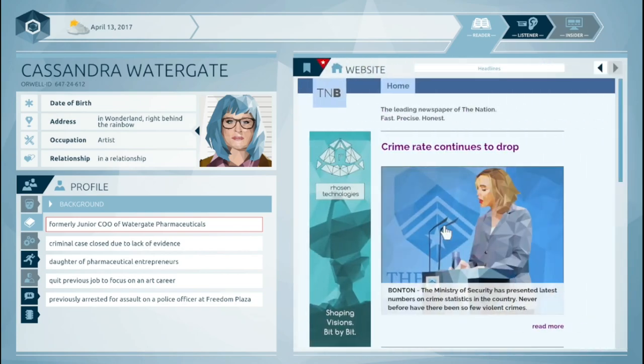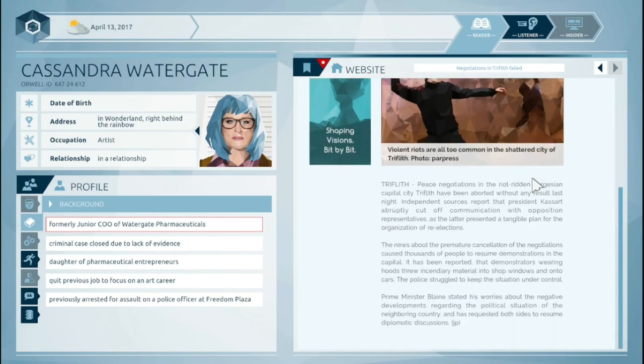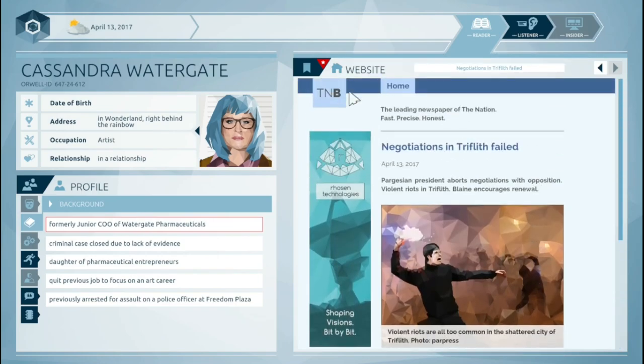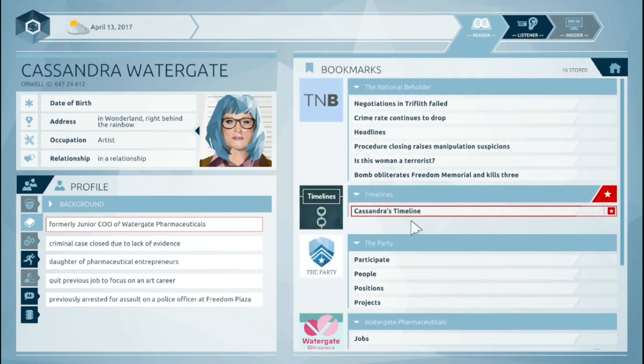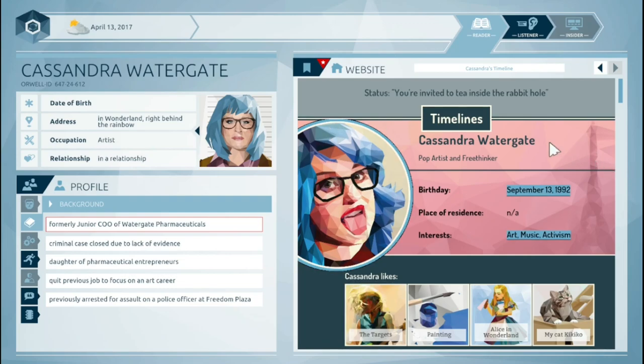A new headline? I did that already. I guess, okay, sure. Let's just go through... okay, yeah, no, nothing. Okay. Cassandra's timeline. Status, you're invited to tea inside the rabbit hole. Timelines. Cassandra Watergate. Okay, so this is, yeah, okay.